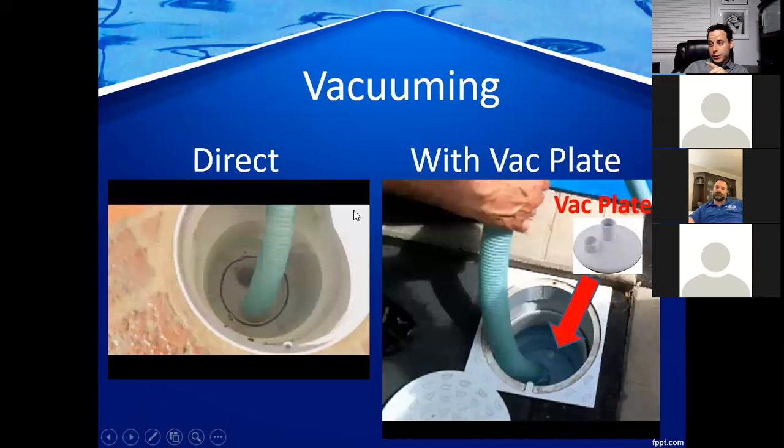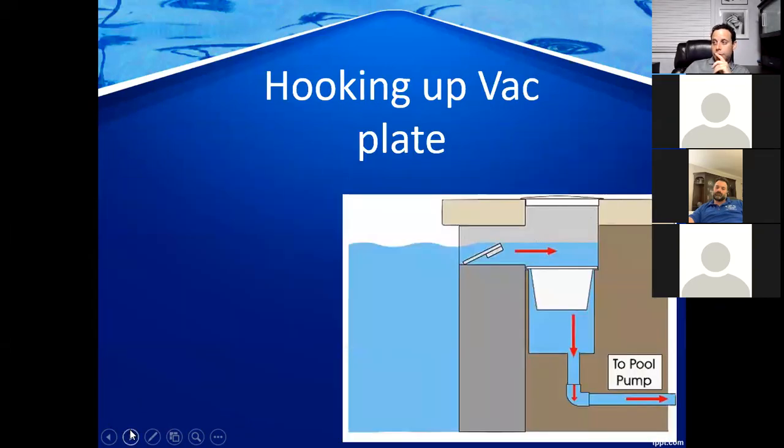Now you have two choices. You can hook up the vacuum hose directly to the suction hole, or you can use a vacuum plate, okay? And I will talk about the differences between the two setups and the implications of doing it that way. So if you use a vac plate, everything that you vacuum up will end up inside of your skimmer basket over here, because the vac plate comes in like this, and this is your vac hose. So this is in your pool connected to your vacuum, and everything that you vacuum up will end up inside of your skimmer basket.